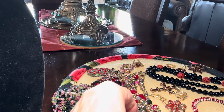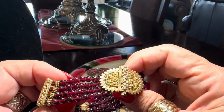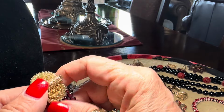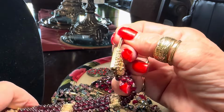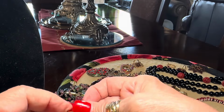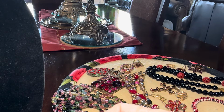And then, I have all kinds of red things. This is a garnet bracelet from India. And I know it's from India. They have a unique way they open. You pull the pin out, oops, and that's how it opens. And the other thing is that a lot of their jewelry is strung with string, not with wire. This is an older bracelet. I can't even remember how long I've had this bracelet, but I know I've had it for a very, very long time.